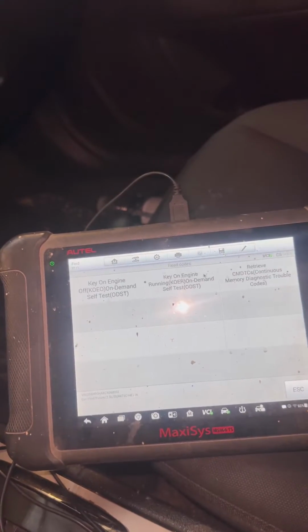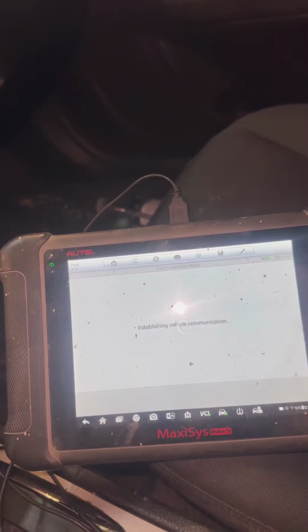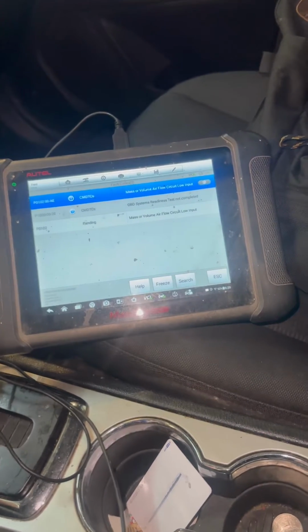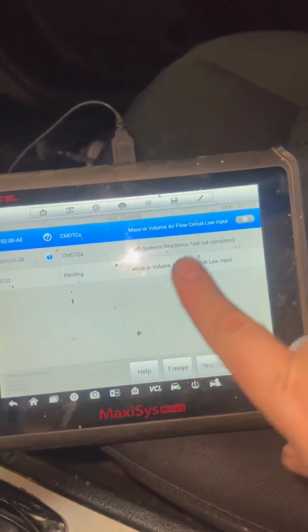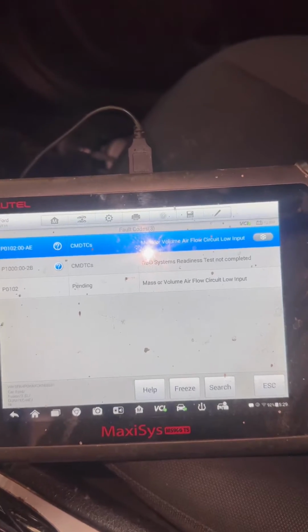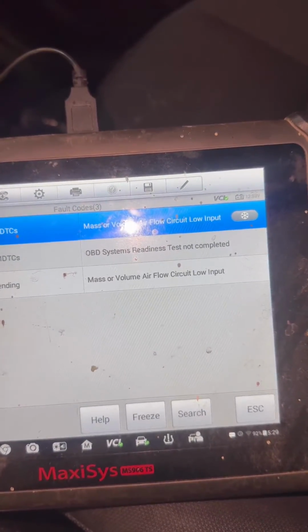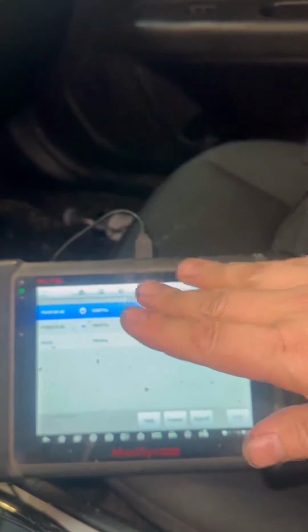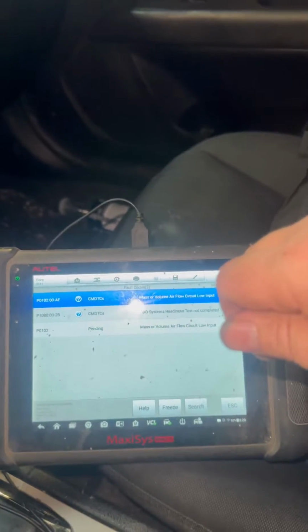Go to read codes. Have you checked the air filter? No. Hey, we finally got a code, guys. That's what I was thinking it was going to be. Mass airflow, circuit, low input. I thought it was reading on the low side, throwing off the air-fuel ratio.